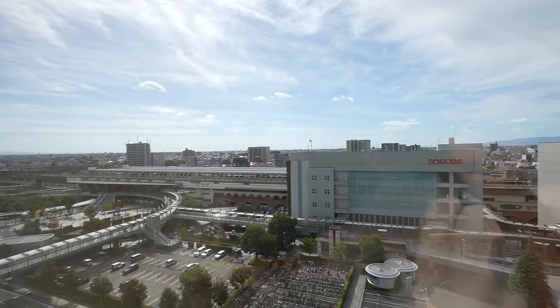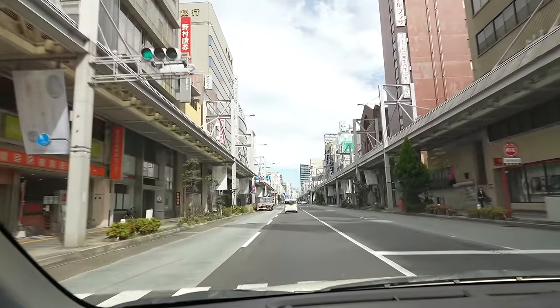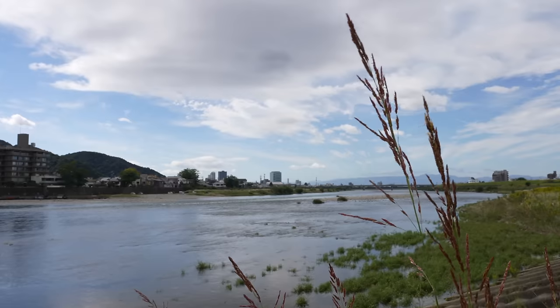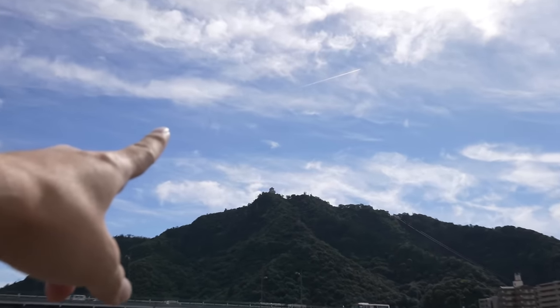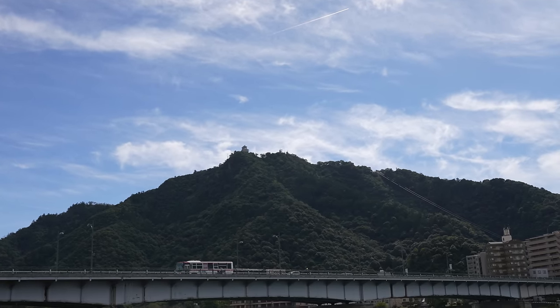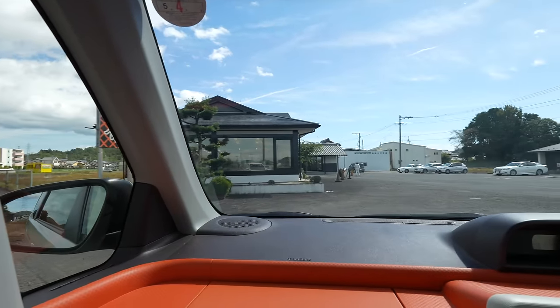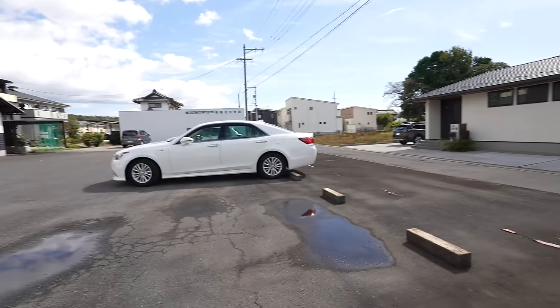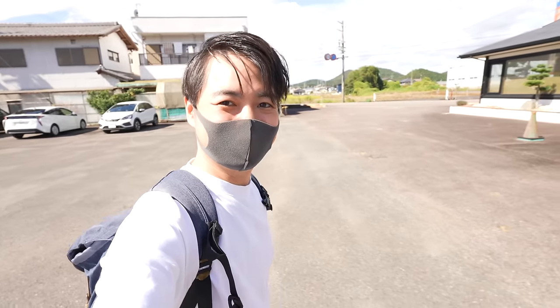Oh my goodness, what a beautiful day. Alright, let's go. Oh my goodness, what a beautiful place. So this is the Nagara River, and that's Gifu Castle. We are heading to a different castle today though. Sweet! Finally it became a beautiful day! Loving it! So let's go to check the first spot.